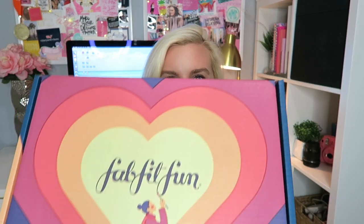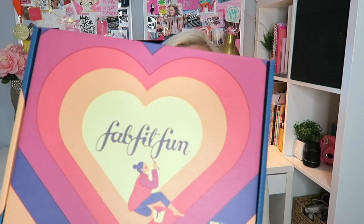So the box is this super cute design. I love the colors and the hearts. I feel like this is perfect for fall. It's just so cute and so happy. And then you just open it up and there's so many goodies in here, you guys. And the inside of the box is really pretty with this little heart design. I just love hearts, you guys.